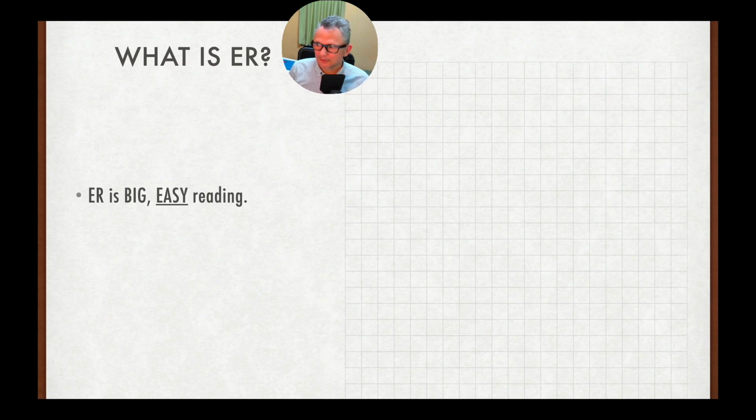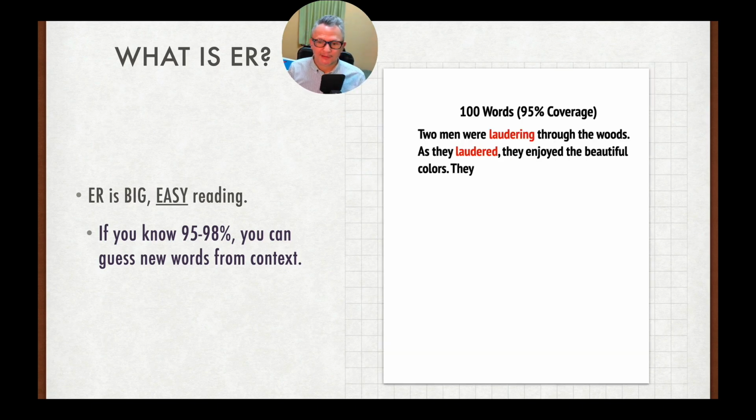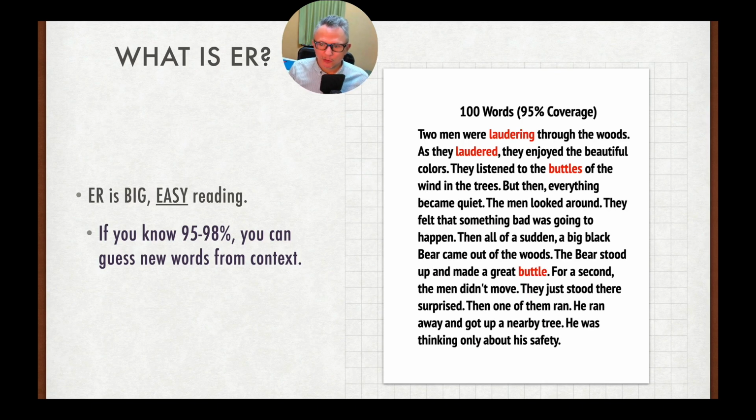And so easy means knowing 95 to 98% of the words, so you can guess the new words from context. For example, two men loudered through the woods. As they loudered, they enjoyed the beautiful colors. So what does loudered mean? Many students will say it means go, move, walk, and so forth, and that would be correct.